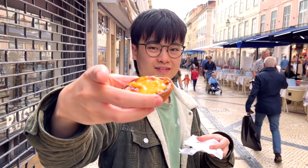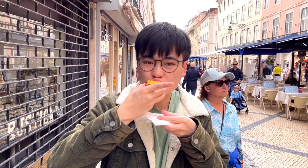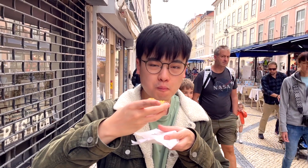Growing up in Hong Kong, I'd always get my Pastel de Nata in KFC. Sounds weird, but they actually got the recipe from a famous bakery in Macau. This one I had is sweeter and more custardy than the ones I'm used to. Overall, not a bad start to our trip.